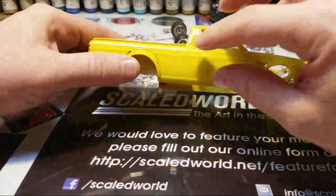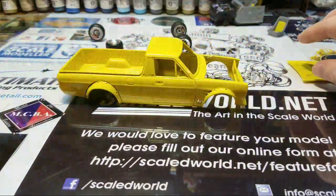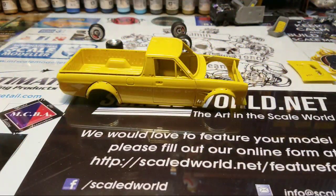So, what we're going to do today is pull out some wet sandpaper. I'm going to work a little bit on some issues that I see. Glorious, glorious. I had a package of wet sandpaper. Here it is.